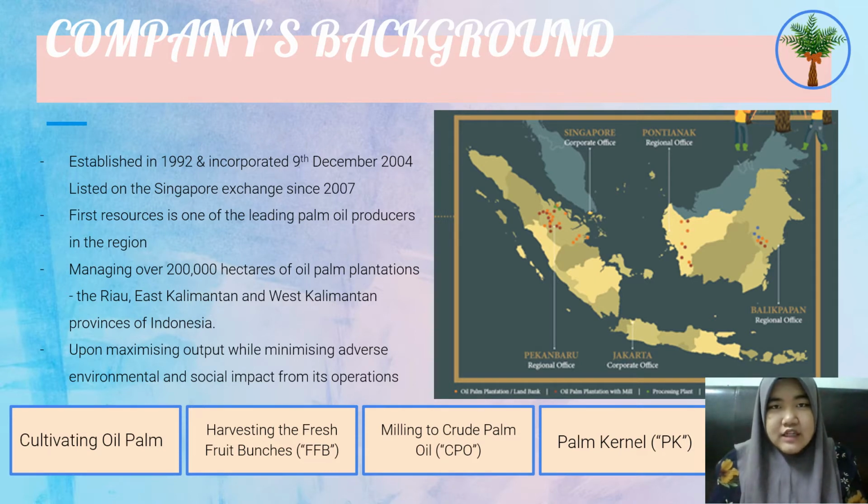Their sustainability strategy is centered upon maximizing output while minimizing adverse environmental and social impact from its operations. The main core business activities are cultivating oil palm, harvesting the fresh fruit bunches, and milling to crude palm oil and palm kernel.